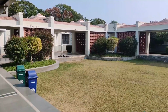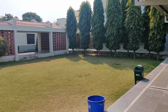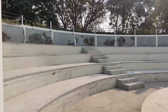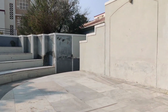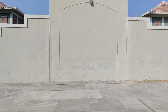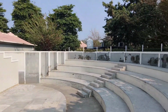This is referred to as the SAC QT, typically used by the Department of Photography for their clicking practices. This is one of my favorite locations inside SAC. It's called SAC Amphi. Sometimes this place hosts small cultural events, but what majorly happens here are the post-fest meets in which students from all clubs and departments gather to discuss how the fest was and how it can be improved in the coming years.